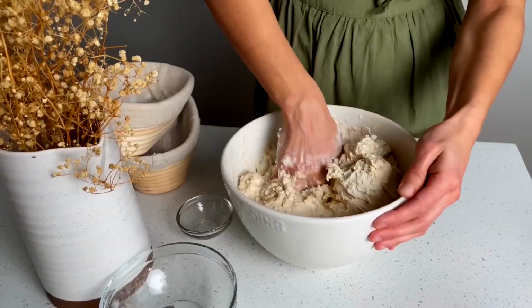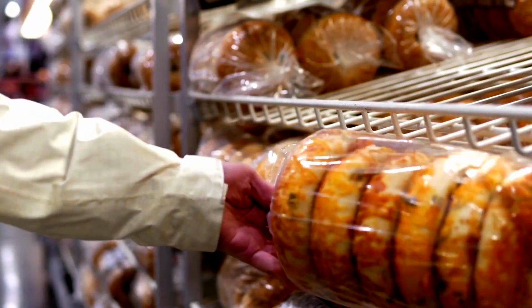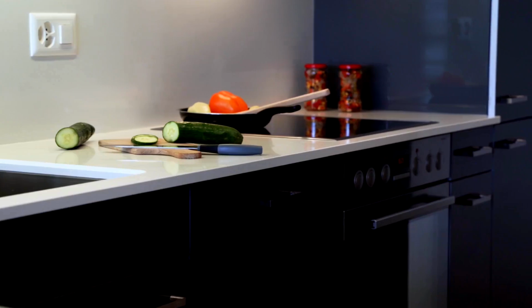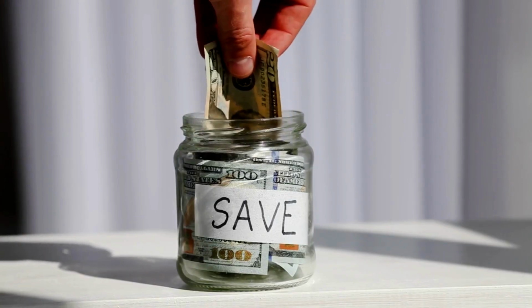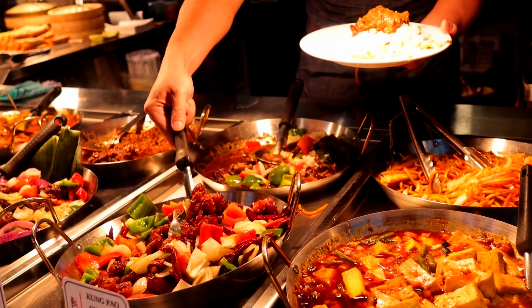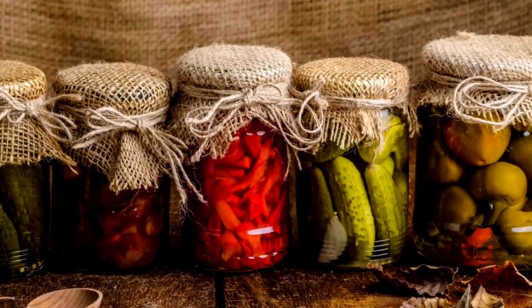Studies show homemade sourdough contains 50% more gut-friendly bacteria than commercial bread, while bulk buying can slash grocery costs by 30%. Ready to simplify your kitchen and save money while cooking like a pro? Make meals so fresh and flavorful that store-bought food feels bland, using only simple time-tested techniques. Keep watching for Amish food secrets.